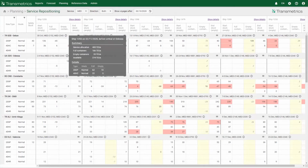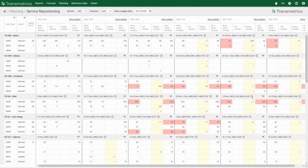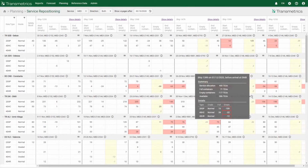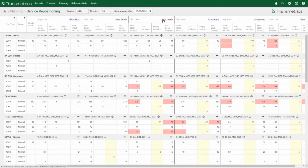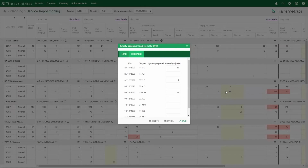The most impressive thing here is that this screen presents the results of an AI model built on top of the forecast. It suggests optimal load and discharge operations for empty containers to satisfy expected demand and safety stock requirements at the lowest total cost. If you expand the vessel section, you can see more details about full container activities, bookings, forecast, and you can see what the system actually proposes, the optimal repositioning plan for empty containers.